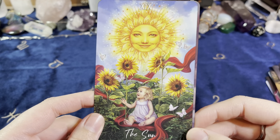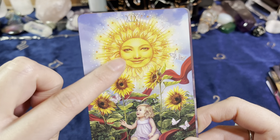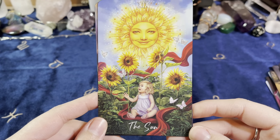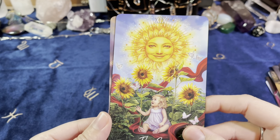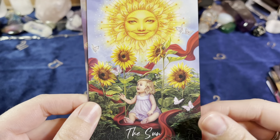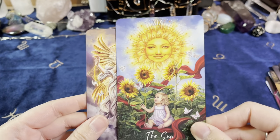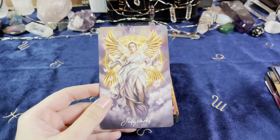Aw, look at this sun card. All right, Teletubbies, huh? Do you guys know what I'm talking about? This is a vibrant ass sun card. Look at the wee baby. Totally Teletubbies though. First thing that came to my mind when I saw that sun was Teletubbies.